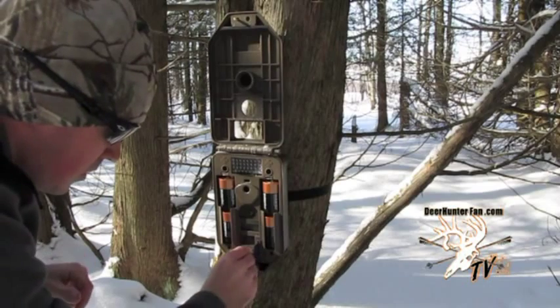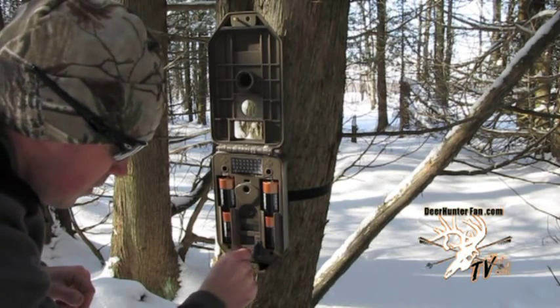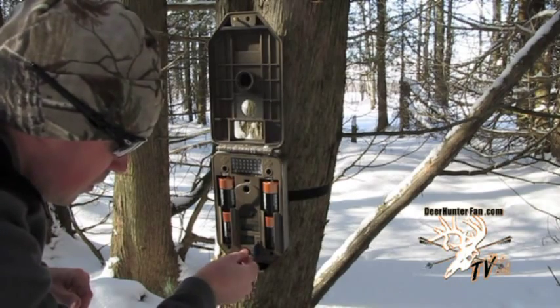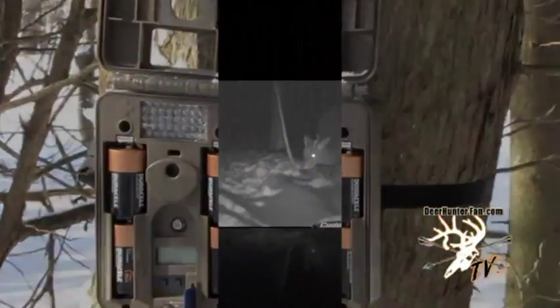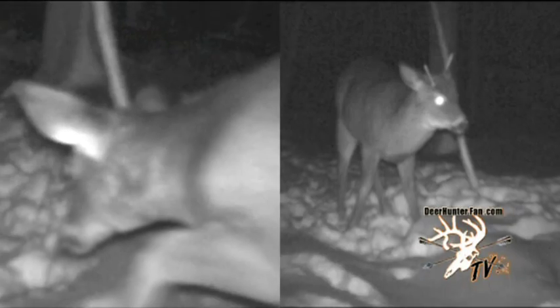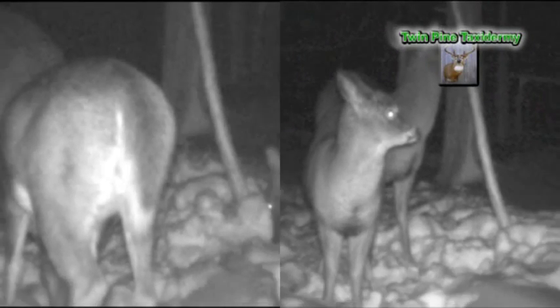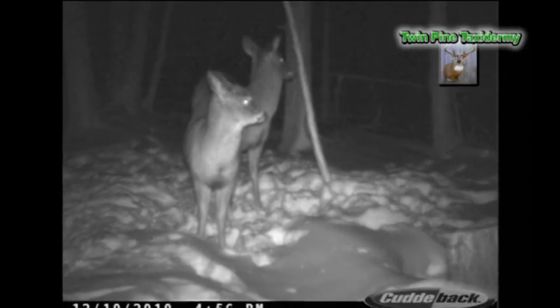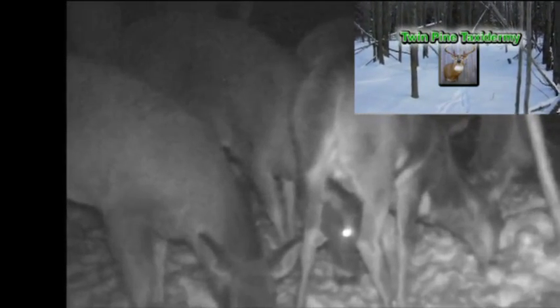In-field use of the Cuddyback Capture has yielded battery life results in excess of 2 months, regardless of weather conditions. Now let's take a look at some sample pictures taken with the Capture. And due to its hair trigger technology, which produces trigger speeds of under 1 second, this trail camera is ideal for use on runways to intercept deer movement.